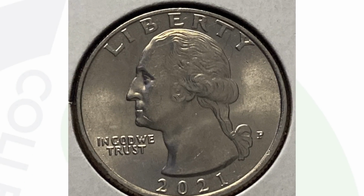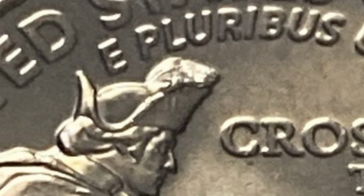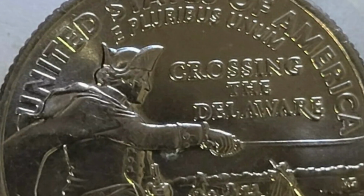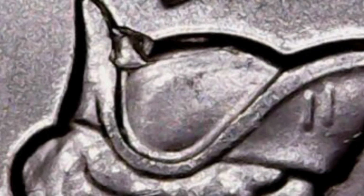Now here is a different example of the other quarter, Washington Crossing the Delaware, that die chip there on the top of the hat. This one sold for around $35 on eBay. And then we also have a different example here, a small die chip in the hat there as we zoom in. This one only sold for around $4 or $5. So nothing too valuable there. Of course, the bigger die chips are going to be more desirable to collectors. That's a really minor die chip there.